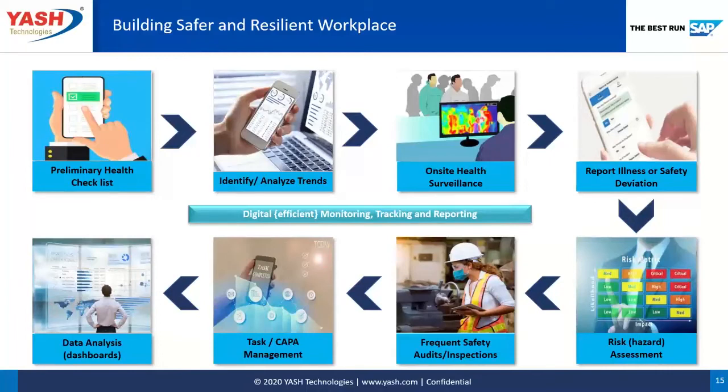But then there also has to be an effective mechanism of reporting any deviation or illness, identifying various hazards, creating a quick emergency mechanism so that you can address it, you can evacuate the building, you can get the people into isolation, a lot of things which get into the risk assessment and the hazard assessment, and finally doing various audits and inspections. All these audits, which used to have the toolbox talks, the shift handovers, all those things are now seemingly to be happening online, remotely.